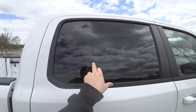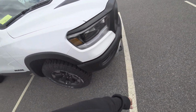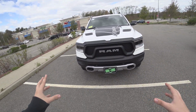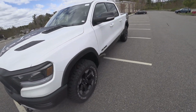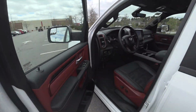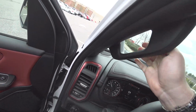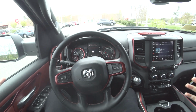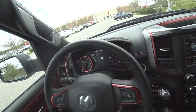Bright white clear coat, black and red interior. For 2019, the Ram 1500 got a whole refresh. And it looks killer. Climb on in, grab that, hoist yourself up. This is of course powered by the 5.7 liter Hemi engine.